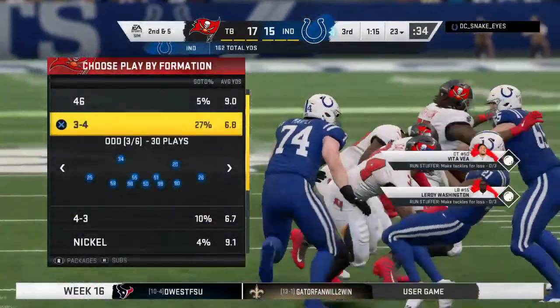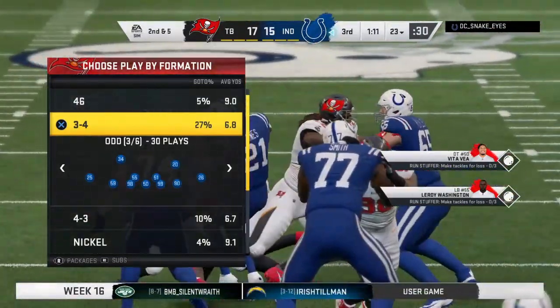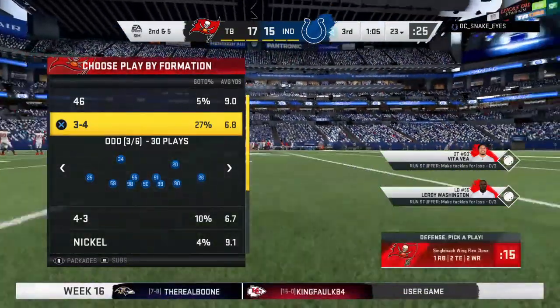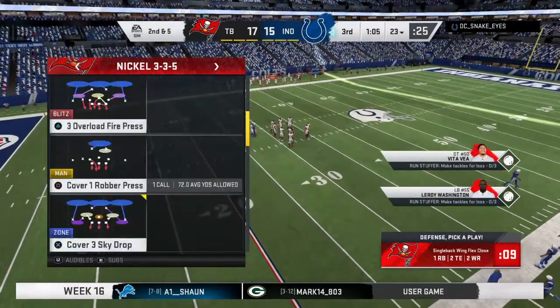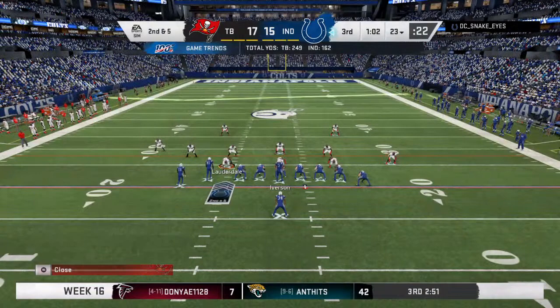So we call sudden change. Let's see if the defense is mentally ready to take care of it. Brings up 2nd and 5 at the 23-yard line. After the pickup of 5, here's 2nd and 5.